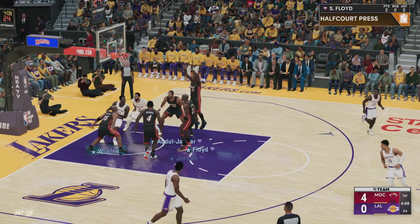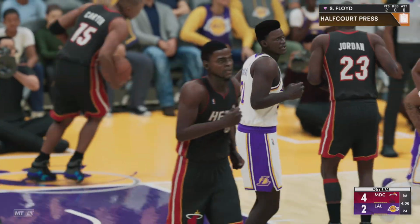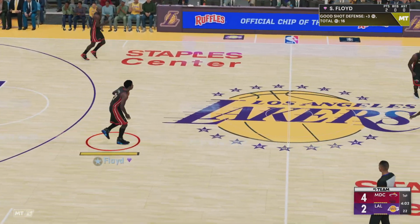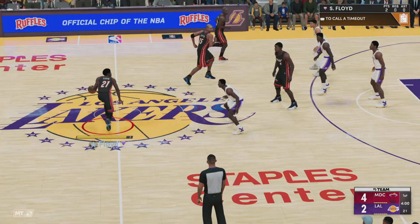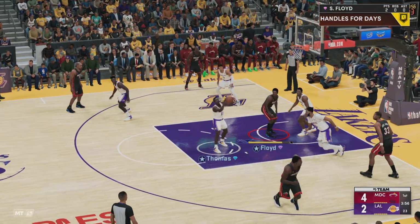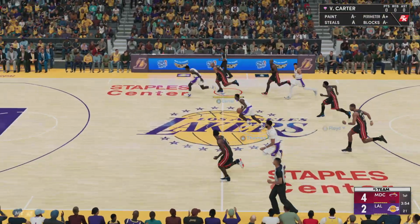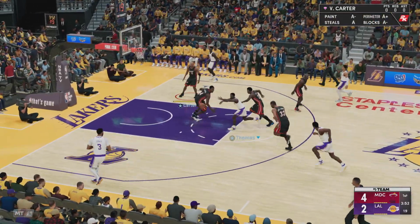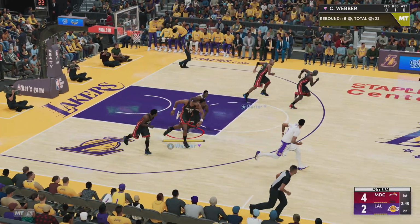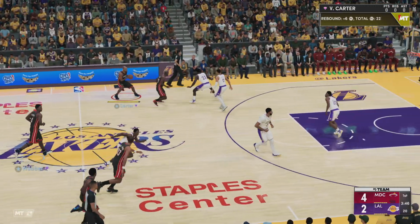Wilkins. Boom! He jams it straight down. Wilkins. And he gives up some size inside, but makes a great adjustment on the finish. And that takes skill and the ability to make adjustments as you're going up. And they're pushing it up. Davis from long range. Weber pulls it in. And it's Miami's ball.